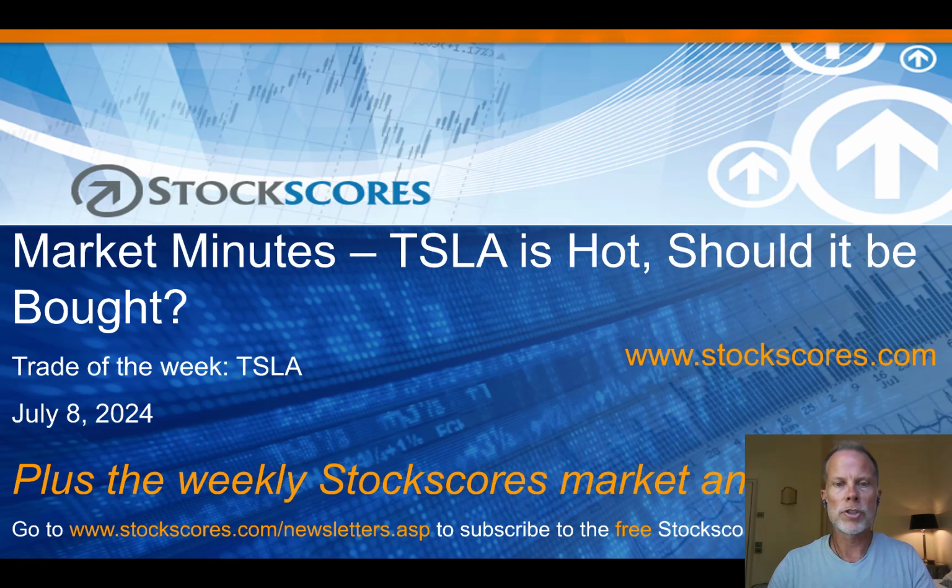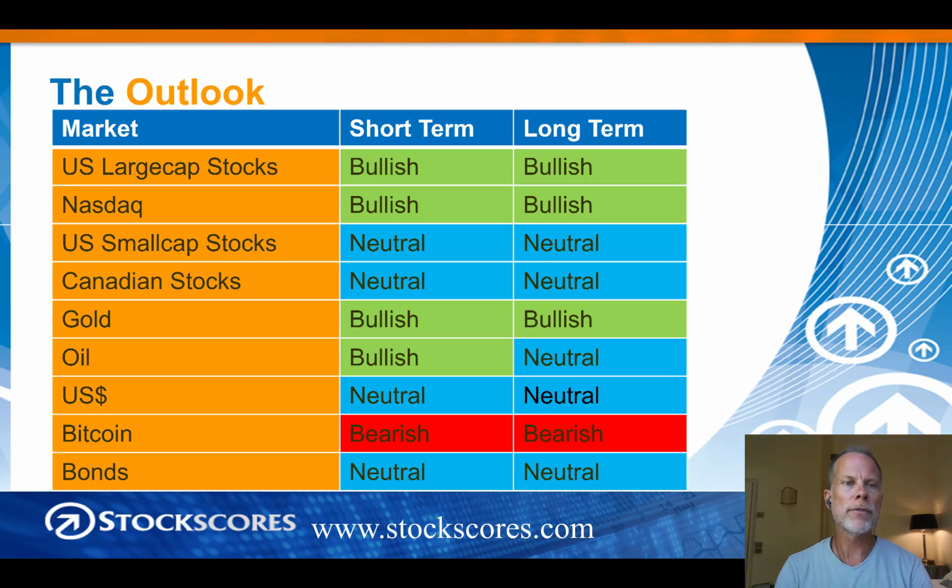All right, so let's just go through my ratings then. Bullish on both time frames for US large cap and NASDAQ, but I want to say quite risky because it's been going up so much. There's no reason to sell except for maybe some names here and there, but the market is getting pretty extended to the upside, and eventually it's going to get a pullback.